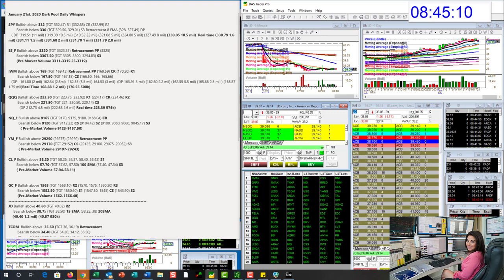If you're in the Java pit, you might have followed me into it. But we are bullish above 40.60, bearish below 38.75. If you're not in it yet, watch that level. Those are massive prints. It takes a while for them to sell everything that they want at the top.